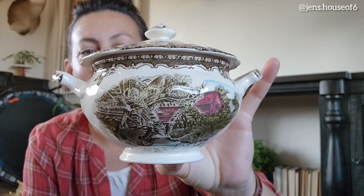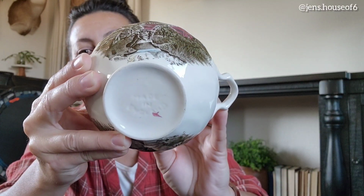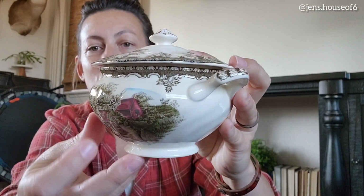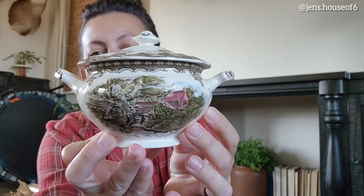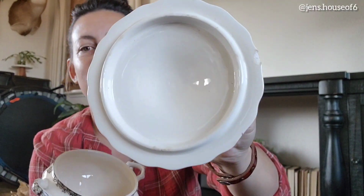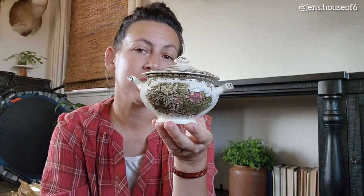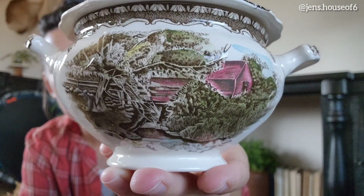I think I paid like $4 for this. I'm not completely positive, but I did pick this up while thrifting, and I found out that this is Johnson Brothers. Even though it doesn't say it on the bottom, it just says made in England. This is a Johnson Brothers. It's called the Friendly Village. Isn't it so beautiful? It just has barely a little chip on the edges right here. But other than that, it's in perfect condition. And I actually picked up 2 pieces that match this, at TJ Maxx or something on clearance. I would love to have this whole set, which I say that, but I don't even mind that my stuff is all random. Random fall colors, I don't mind it.